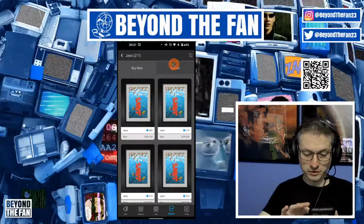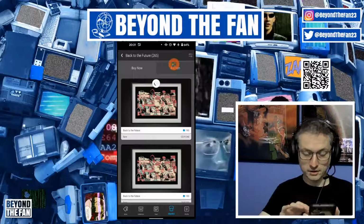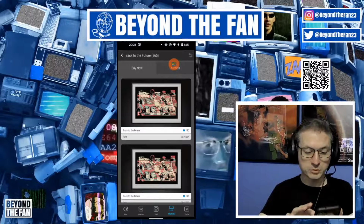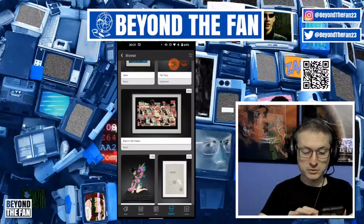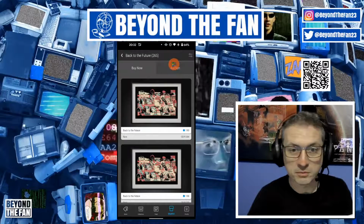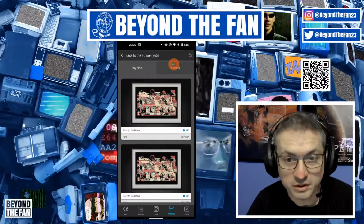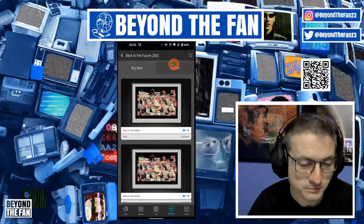I'll just do a quick check of the Back to the Future one. There's a Back to the Future one there for 190. Again, quite low considering what it is. The IP is quite a popular IP. We just have to wait and see how the prices go over time. But if you do have a spare 190 gems, I do think it is something. It's not financial advice, it's my opinion. But if I had a spare 190 gems, it's something I would pick up and hold on to, as I think it'll go up in value over time, especially when you hit upcoming anniversaries for Back to the Future.